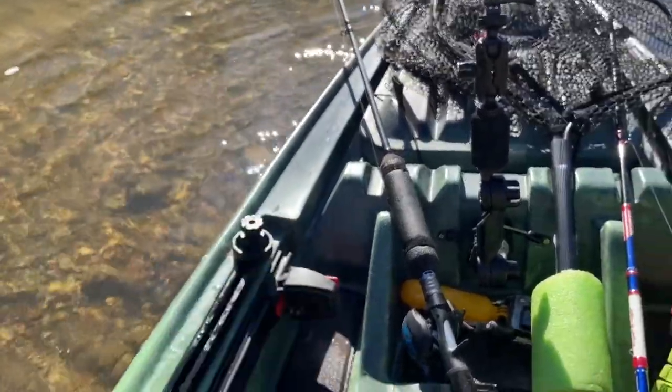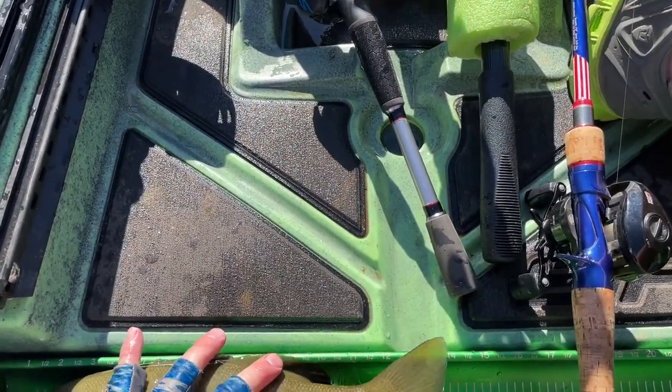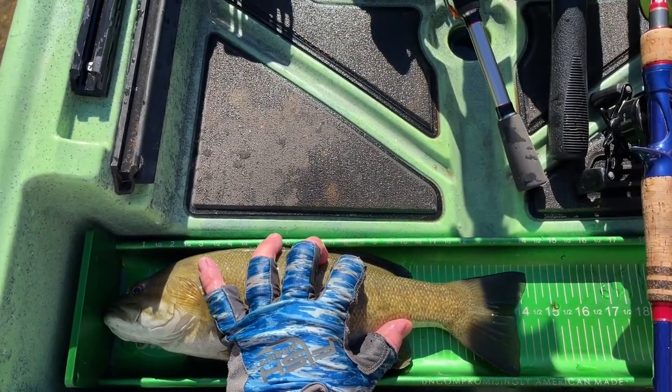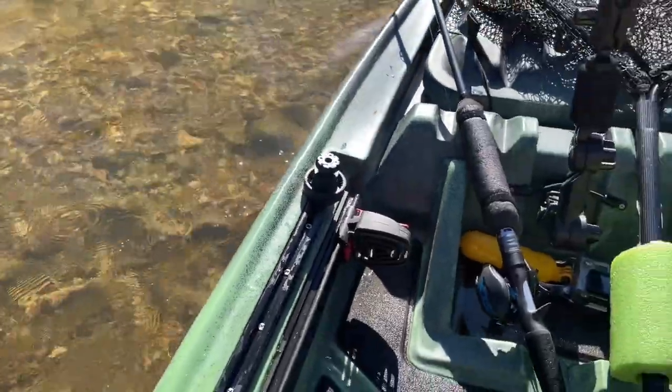All right, we'll go ahead and put him on the board real quick. He's probably gonna flop. Yeah, he's a 14. 14 and a quarter. All right, buddy. Thanks for that awesome fight. He went under my kayak.